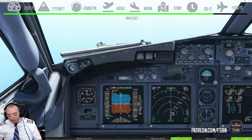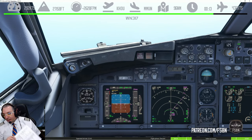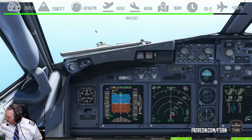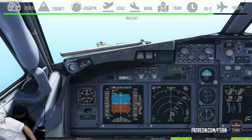Descent checklist. Here we go. Minimums are set. VREF and V target were set and noted. Auto brake as required. It's on 2 and recall is checked. Descent checklist is complete. I dropped my chart. Hang on. All right, there we go.